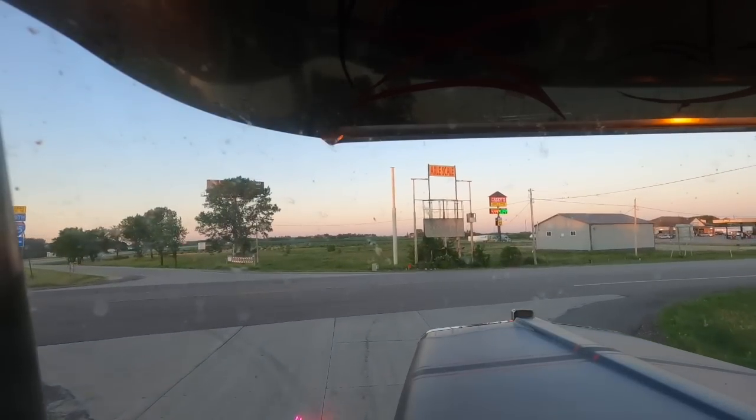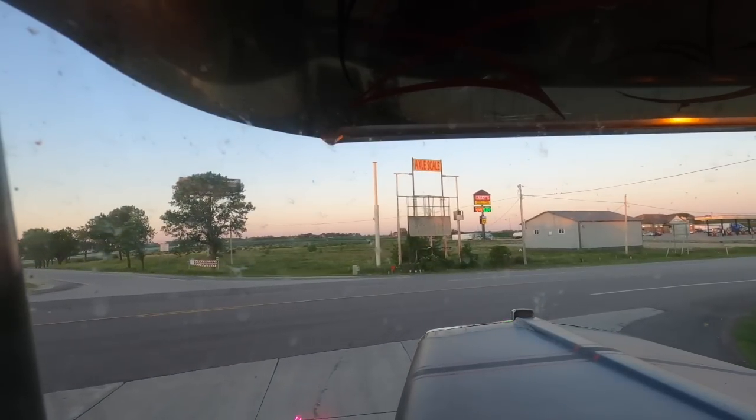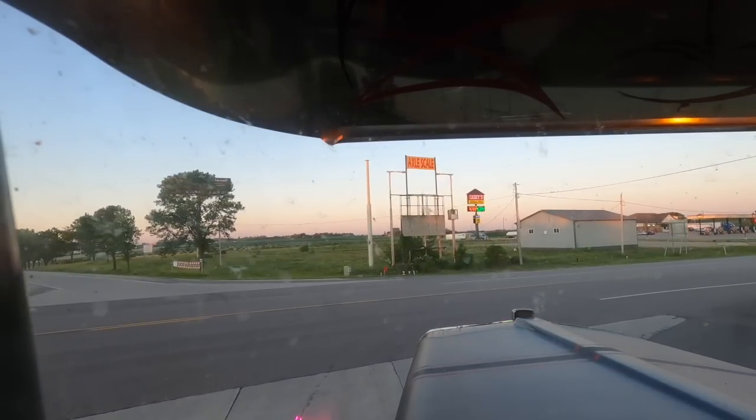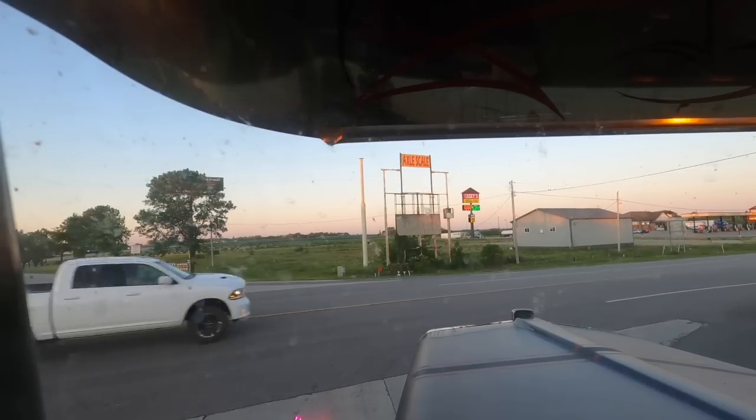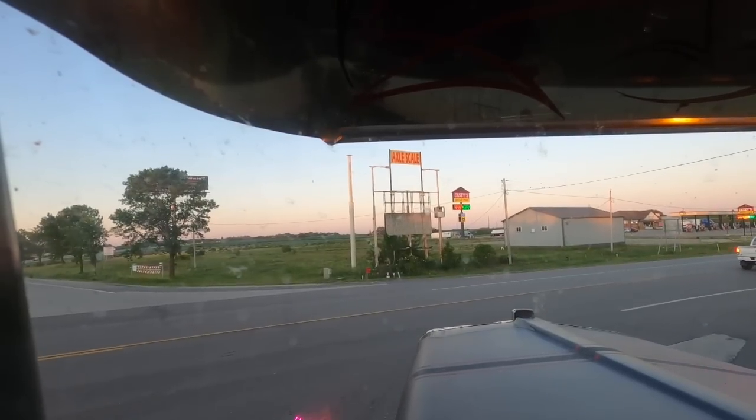See some cool trucks here. Not always. We are a little bit later in the morning than I like to be, but usually there's somebody cool sitting here.